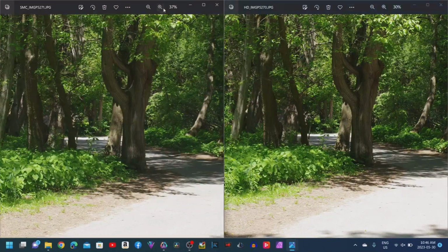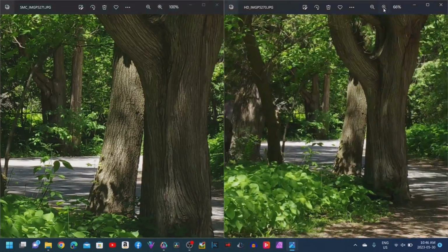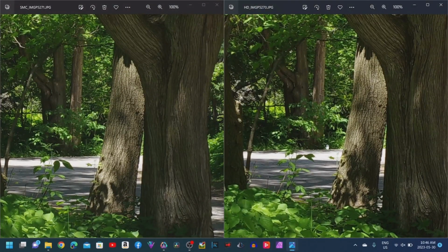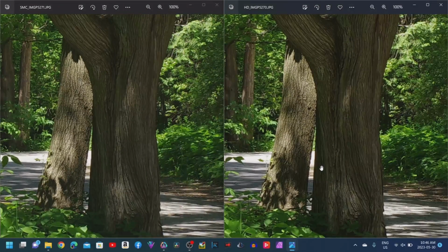Let's go in 100%. Let's go. People ain't got time for this, man. Okay. So, looking at these trees, the HD version does have much more finite detail. It's not as soft. Now, if you weren't comparing these side by side, the SMC would be good. It is sharp. It's a good image, sharp, it's got good contrast.